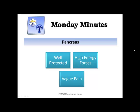Okay. Now, patient complaining of pain for these injuries, well, it's really kind of vague, right? They're not going to give you the severe pain. It's going to be sort of like this vague upper mid abdominal pain, maybe radiating to the back a little bit. Okay. And again, time again, right? The patient might have that peritoneal irritation going on from any kind of bleeding and inflammation, but it's not going to be for a little while. It's going to be after the injury, okay?